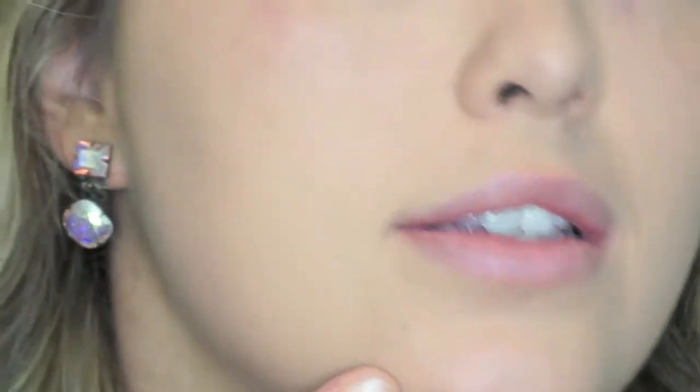Even though this is a full coverage foundation and it's great and it lasts all day, you can still see the eye. You can see my freckles through here, and it just looks pretty sheer. Now, if you were wanting to go for a more natural look, where you didn't want to look like you had such heavy coverage foundation, this is a good way to do it because you can still see your freckles through the makeup. So people don't think it's caked on. You can still see her face through there.